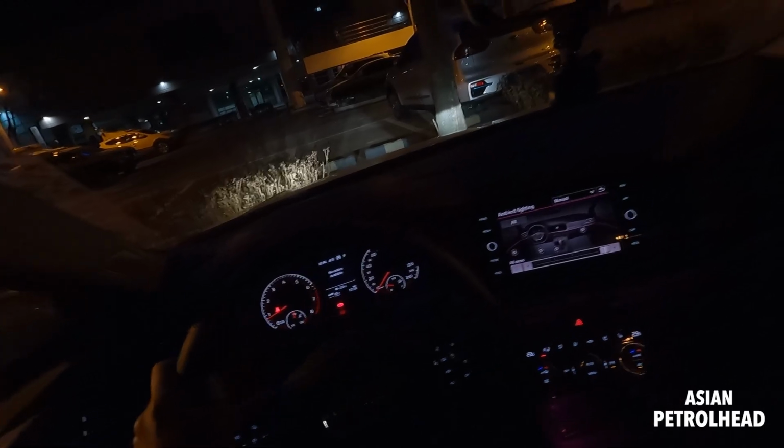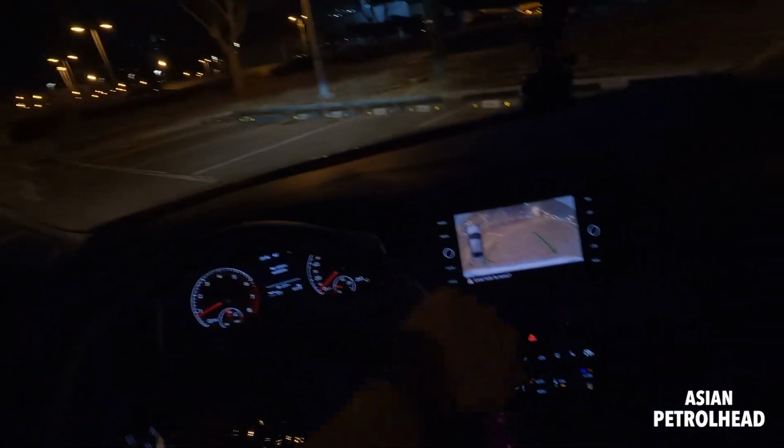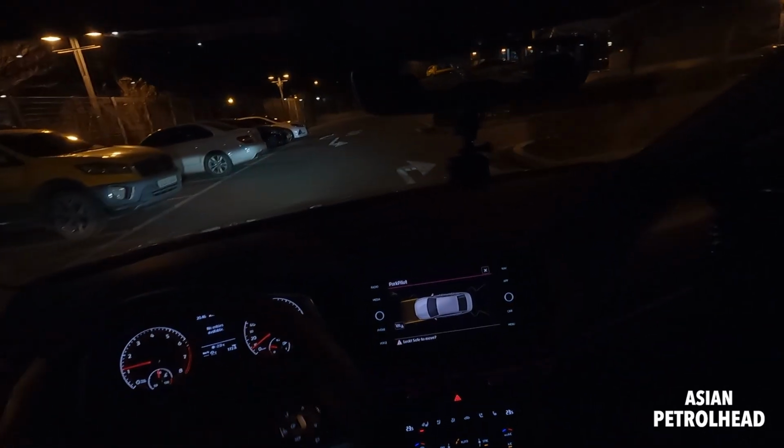All right, so I think I told you everything about the car. So let me just go out and drive this 7th generation Volkswagen Jetta. Let you hear the engine, and how it competes against the 1.6 liter turbo from the Elantra N. Elantra N makes about 204 horsepower. This one, 150. So let's see how it behaves.